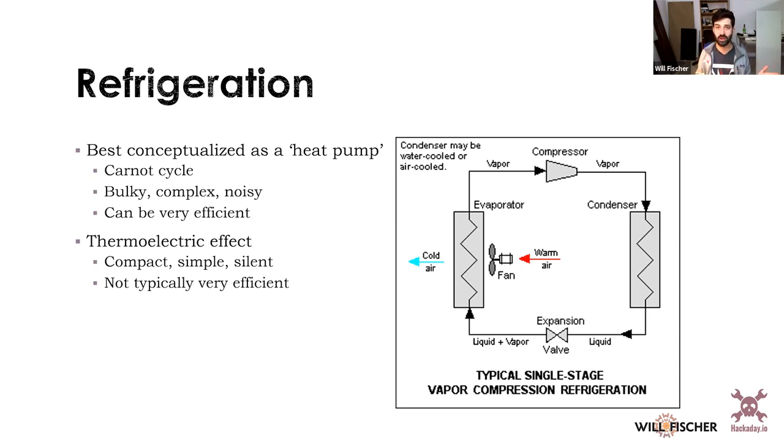Almost everything you see out there in the real world, which is a very efficient way to do it, uses the Carnot cycle, where you compress a thing, take the heat out of it, expand it, and it cools off again. And you do some forced convection over your heat exchangers to get that out into a thing. So your refrigerator at home almost certainly is this thing.